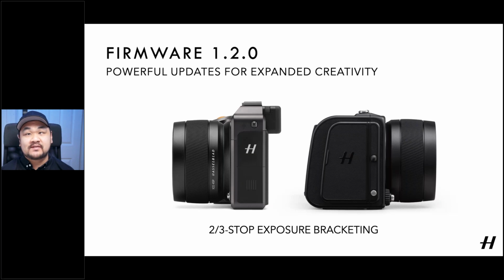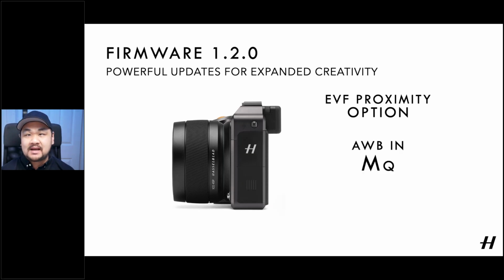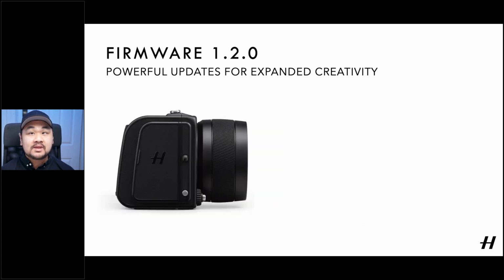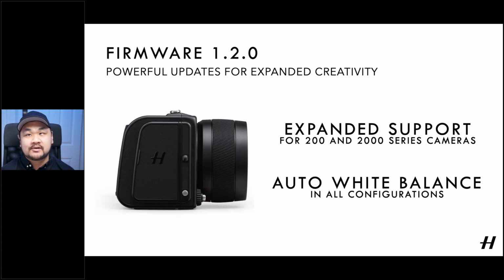2/3 stop options for focus bracketing across both cameras, and for the X1D II specifically, EVF proximity options that better handle how each person handles the camera uniquely. Auto white balance in MQ mode has been added, along with a quick reset for the custom button settings. Over to the 907X Special Edition, expanded support of mechanical cameras to the digital back, namely 200 and 2000 series focal plane cameras, and auto white balance in all configurations of camera and digital back.